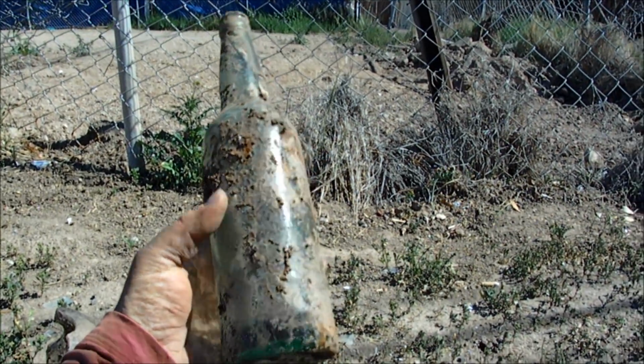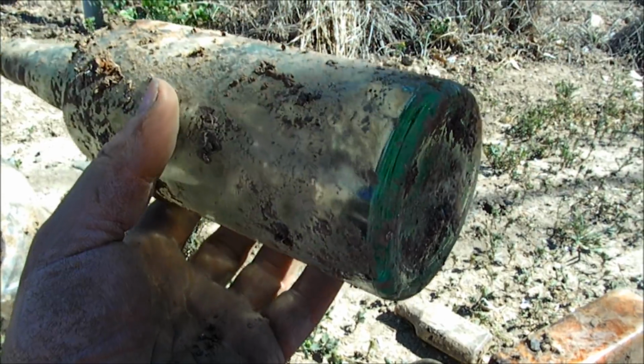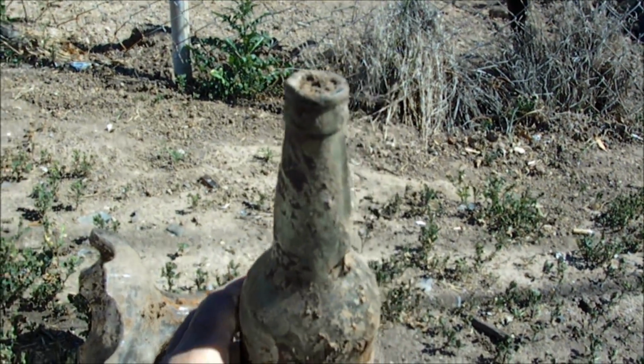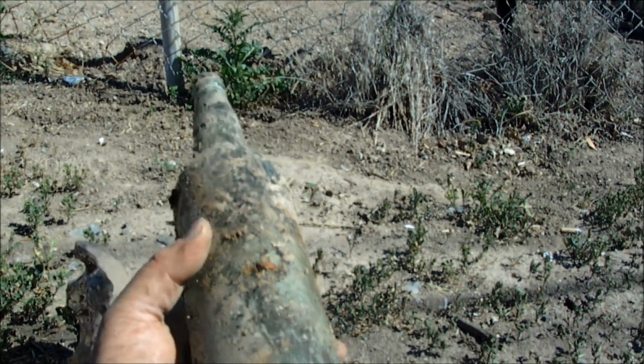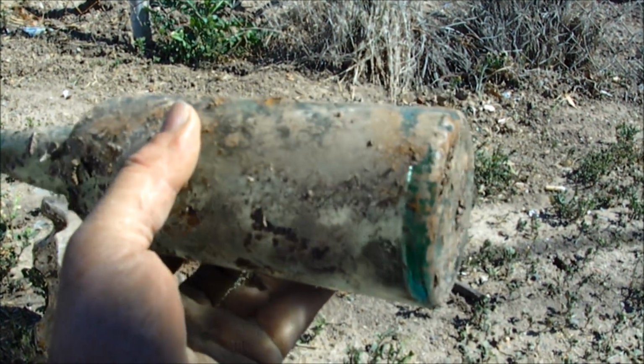I just pulled out this aqua beer, which is kind of odd because you would expect the aqua beer to be from pre-1920. But this has to be from 1932, right after Prohibition ended. You just don't see many aqua beers from the 30s. I do see something interesting showing up down here. Oh, it's too tight to move in here. See that milk bottle top right there? I'm gonna get that out and show it to you.